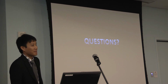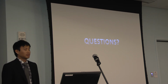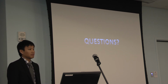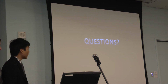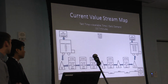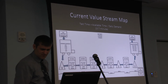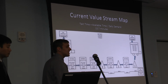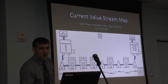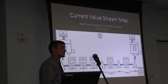Nice job. On your value stream map, there was a production lead time, it was a bigger number, and then like a cycle time below it. Could you explain what those were? Yes, the production lead time is, back to the slide. Okay, the production lead time, this time takes into the account all the inventory that is sitting here. The processing time just takes into account how long it takes to actually do the process.